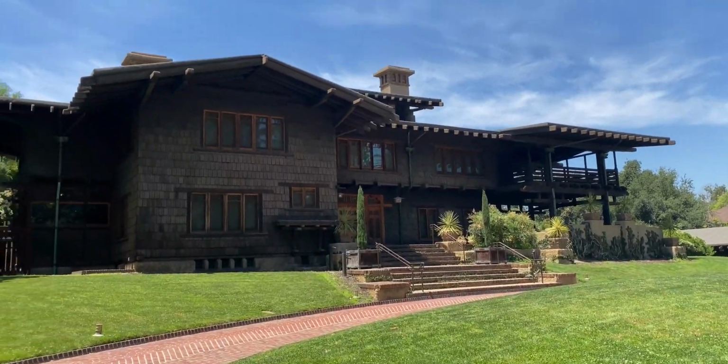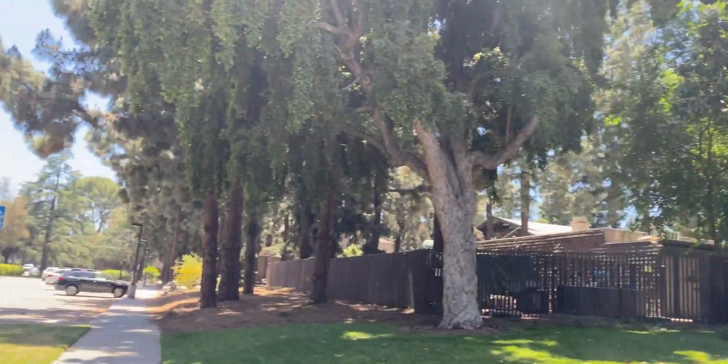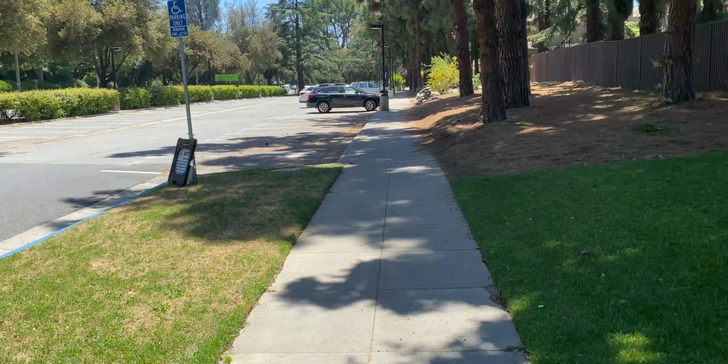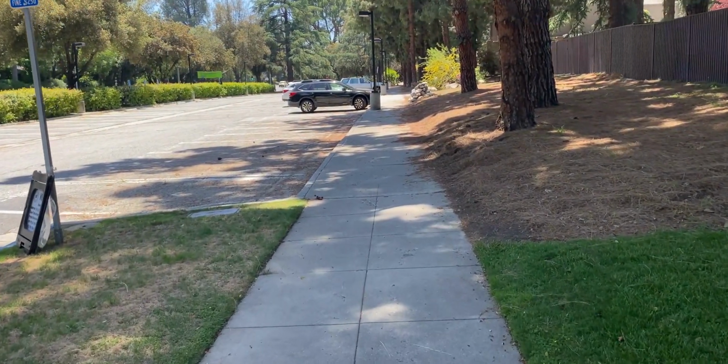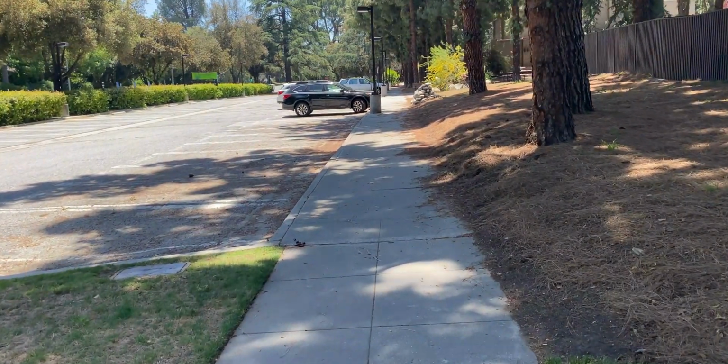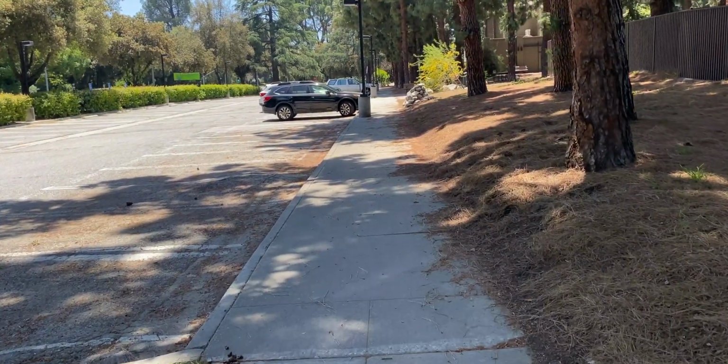So, where are we going next? Well, that's the question. It actually is only about 25-ish minutes away, and we are going somewhere that really should be about 2 minutes away from Doc Brown's house.